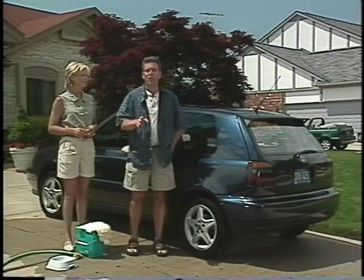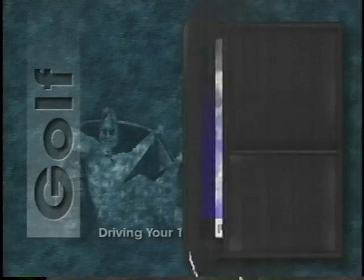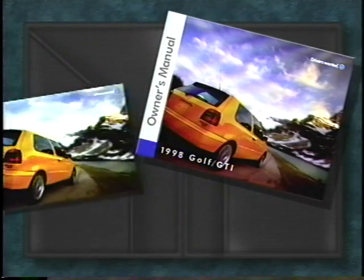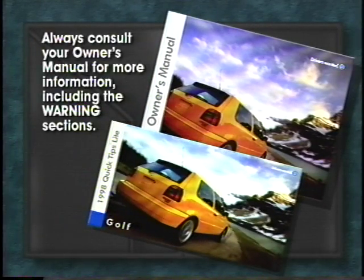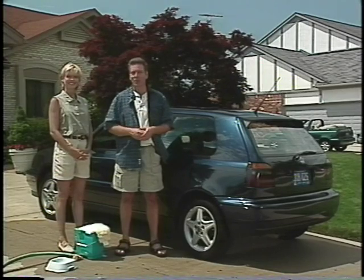There's a lot to learn about your new car, and we'll cover much of it here. But to become thoroughly familiar with your Golf or GTI, be sure to read your owner's manual and keep your quick tips light handy. In a few minutes, we'll discuss some important safety and security features of your Golf or GTI and how to utilize them for a safe driving experience. So be sure to stay tuned.